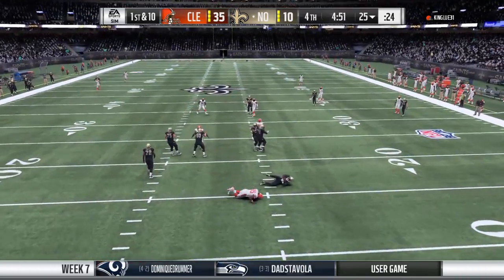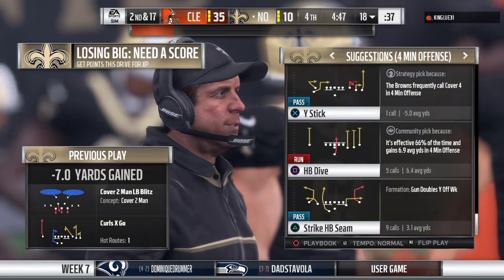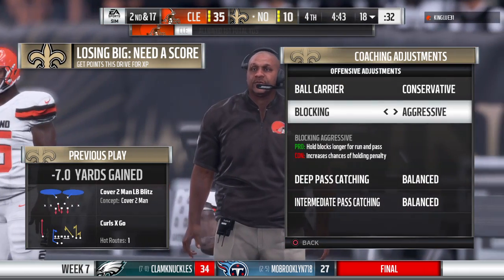No, because... And the pressure getting to RG3. He's brought down for the sack. Myles Garrett in there to bring him down for a loss of 7.